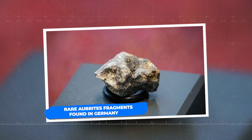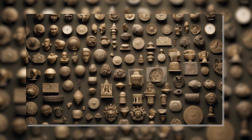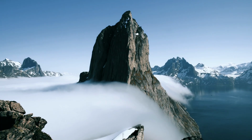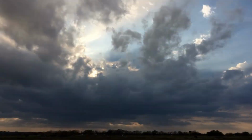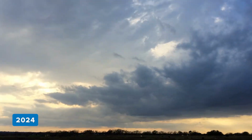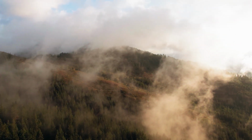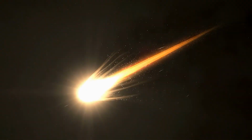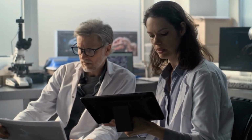Rare Ureilite fragments found in Germany. As ancient artifacts continue to baffle experts and laymen alike, the rare asteroid that entered Earth's atmosphere reminds us of the universe's wonders. In the early morning of January 21, 2024, an asteroid about 3 feet long broke through Earth's atmosphere. It burned up in a bright fireball that could be seen across Europe, and then the pieces crashed near Berlin, Germany. Scientists went to collect the fragments and discovered something rare.